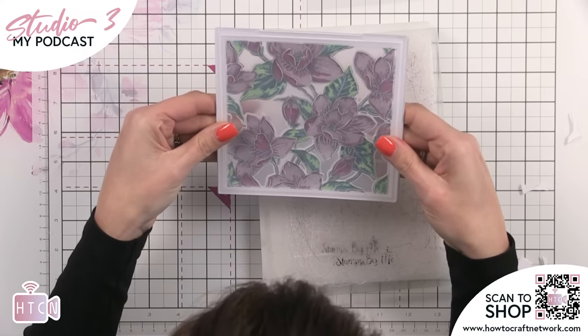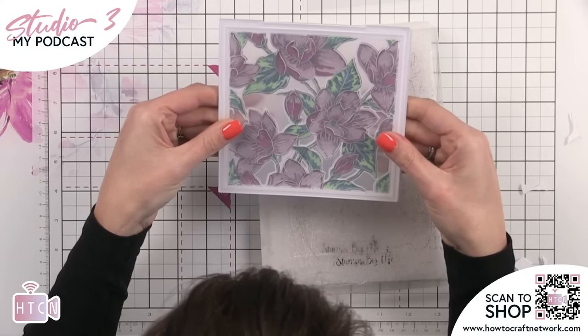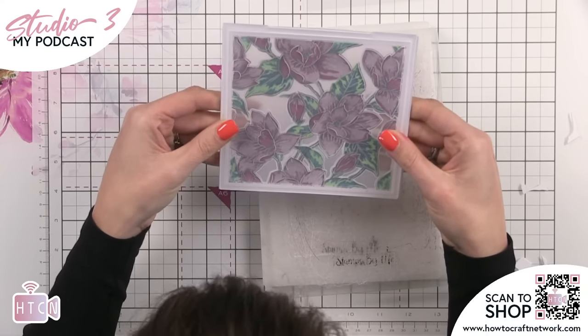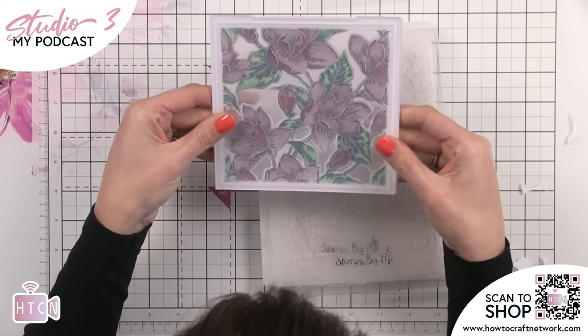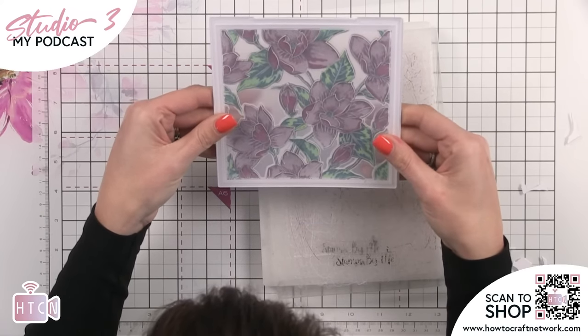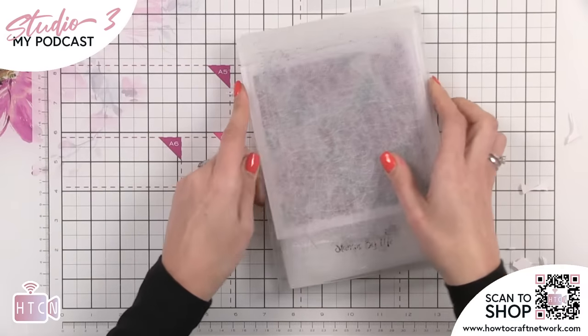So when I'm happy and satisfied I've got it in the right place, and then any excess card that I've left around the edge, I'll just cut it away. And then I will end up with the most beautiful 3D embellishment for my card. This is going to be stunning. I'm not joking.